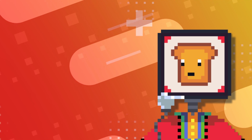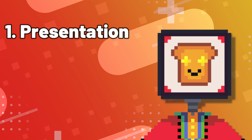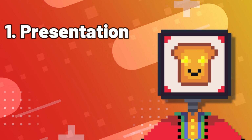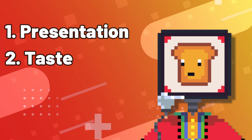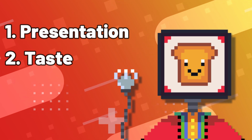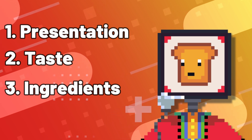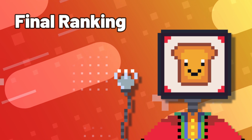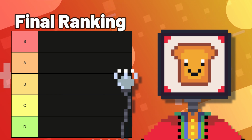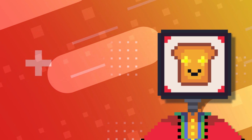I'll be judging the meals presented based on three factors. First up is the presentation, which is basically how the meal looks and the preparation process. Second is the taste. This is based on what I think the meal's texture and taste would be like. And third are the ingredients, what ingredients were used and the process involved in gathering those ingredients. After all that, I'll give the meals a final ranking between S to D, tier list style. So without any further ado, let's get cooking.